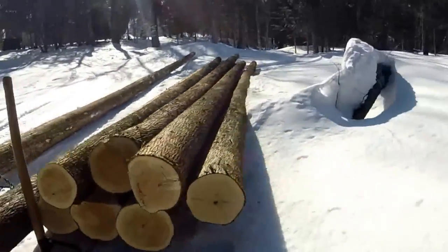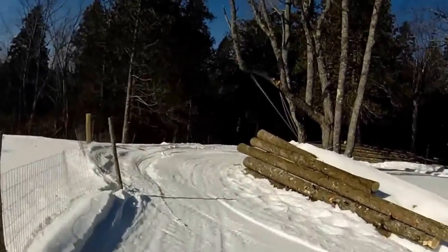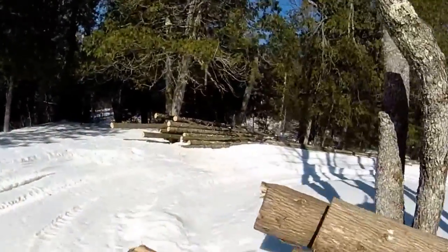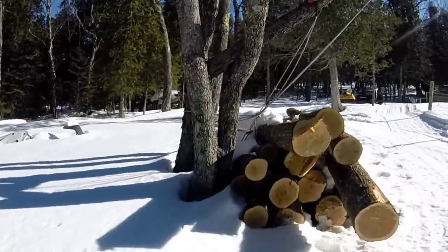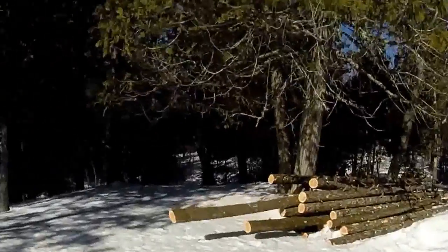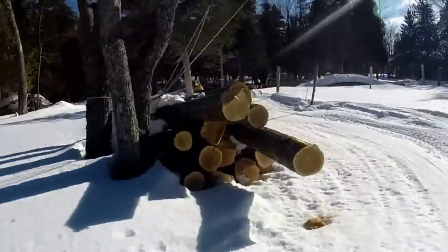Nice looking cedar logs. I got some more over here. These are the ones that I was hauling out mostly with the smaller snowmobile up that same hill. And then there's all the tops. Not all the tops, but that's a lot of the tops.